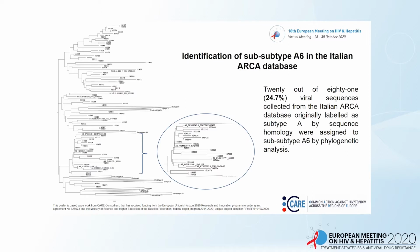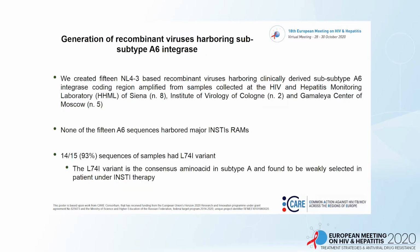Among 81 sequences stored in the Italian ORCA database assigned to subtype A by sequence homology, we identified 20 sequences belonging to subtype A6 through phylogenetic analysis, including A6 reference sequences retrieved from Los Alamos National Laboratory HIV-1 database. Based on plasma sample availability, we created 15 NL43-based recombinant viruses harboring patient-derived A6 integrase protein region. None of the viruses included major integrase resistance-associated mutations, and all but one virus had the L74I variant, which is the consensus amino acid in sequences belonging to subtype A.